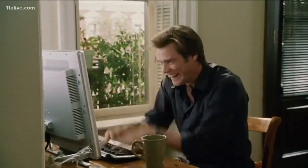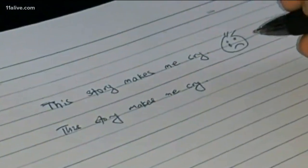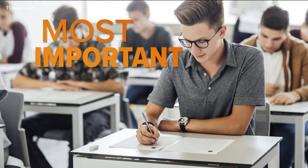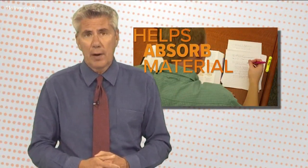Several educators told us students using laptops can take notes so quickly they tend to take down every word of a lecture. While that may sound like a good thing, those students are often so busy taking notes they fail to process and analyze the information they're getting. Studies have also shown that students taking notes with pen and paper select only the most important facts. A professor at the University of Georgia tells us using that method helps students absorb the material and integrate it with information they already know.